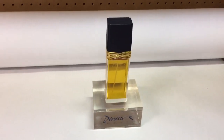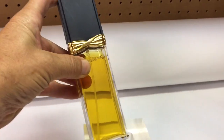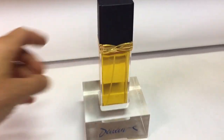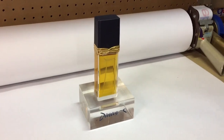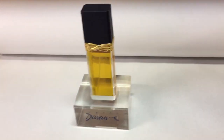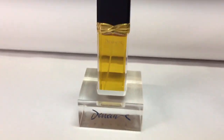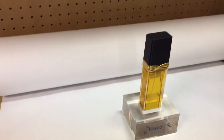So I bought this for $10 and found out that it's a 3.4 ounce bottle. The ones I was looking at were 1.7, and these have sold as much as $200. This one's a tester. That's why the little display stand came with it. And I ended up selling this for $160.